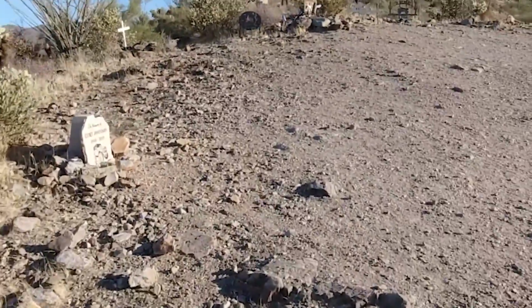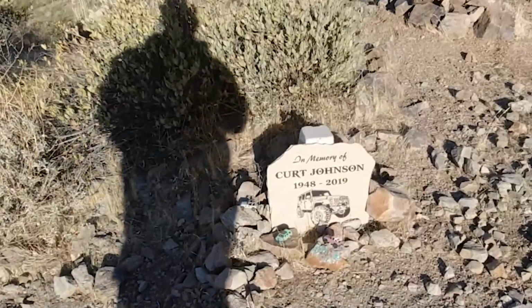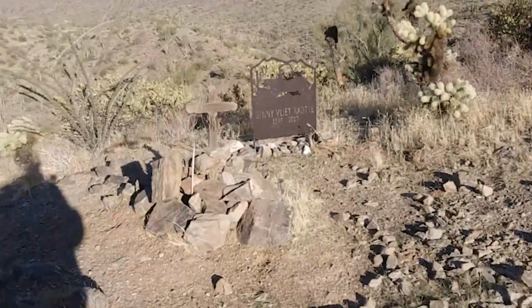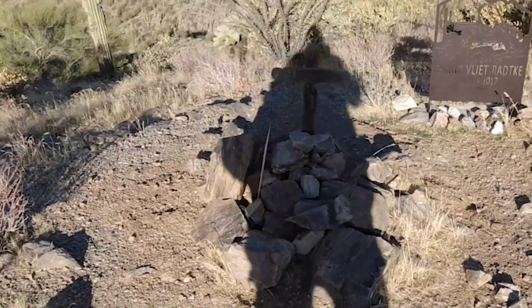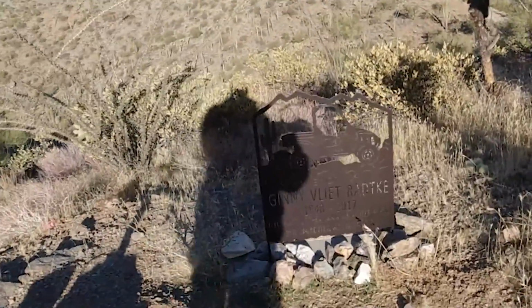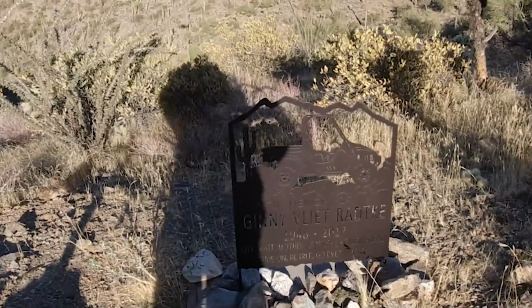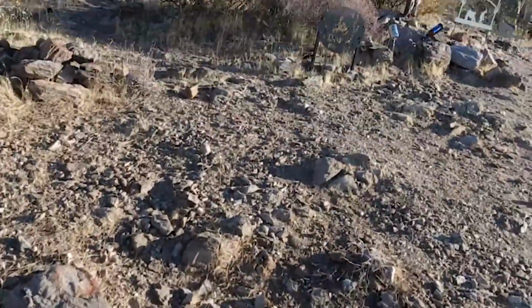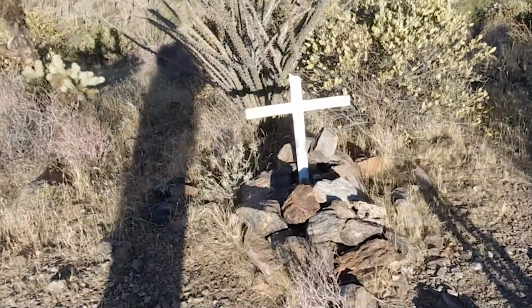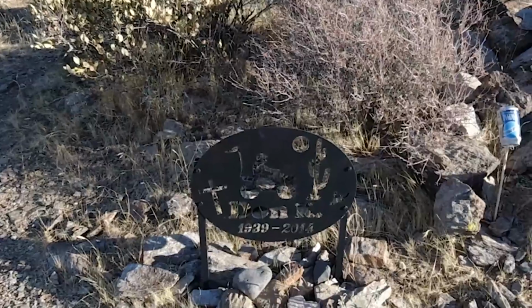But I think these are just like monuments in memory of, kind of situations. But I don't think these are actual graves. These are like memorials. Yeah, that looks like a Yamaha Rhino. But they're like people who enjoyed this area, I think. And they're like memorials to them. Like this one right here is another dude on an ATV.